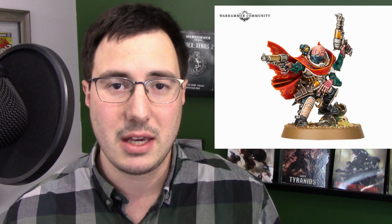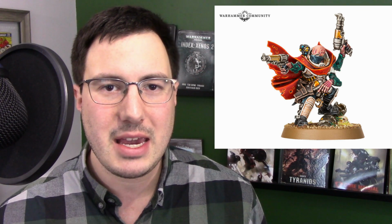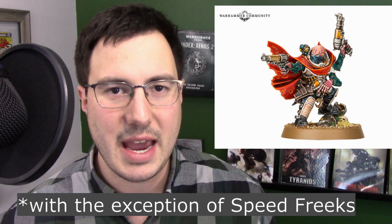So starting with the Keller Morph, this is a model that's coming alongside a codex, but is not something that's being released on its own, at least not yet. It seems like it's going to be exclusive to the Kill Team box set. In fact, if you look at the Kill Team box set description, it says that it's an exclusive model to that box. So if that's the case, this is something new. GW hasn't done this exactly before.